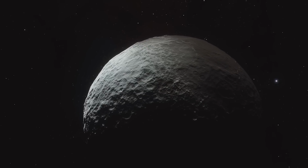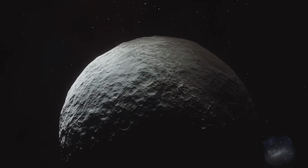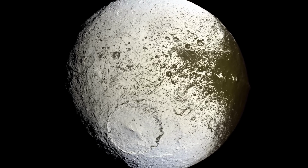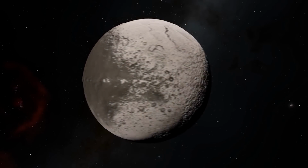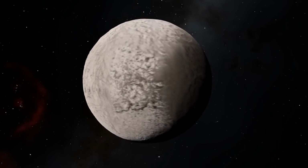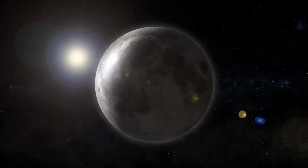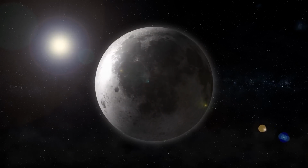Heat created during the moon's early history might have forced volatile substances like water ice to move from the warmer, sunny side to the cooler, shaded portions. This would leave behind black organic remains, resulting in the sharp contrast seen today. This phenomenon, known as thermal segregation, might explain the stark contrast between the dark and light hemispheres.